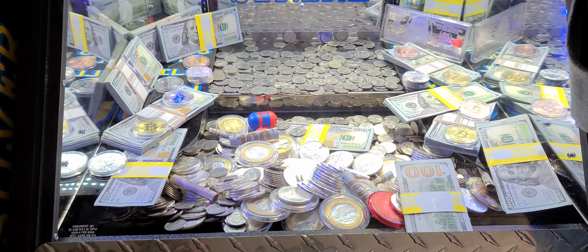So we're coming up on my time limit here. I've already played a little bit longer than I thought just because I had to clean out that winnings thing for a second. So I've only got a couple more quarters left. I'm gonna play through the quarters and then we'll call it a day.